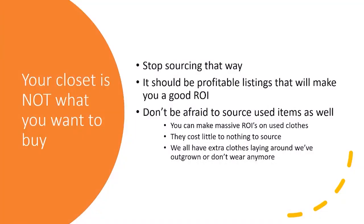The last and final tip is that your closet is not what you want to buy, okay? What do I mean by that? Well, too often people source their closet and they build items around what they like, right? So maybe the price point that they got that item at was a little too high, or, you know, a lot of different factors, right?